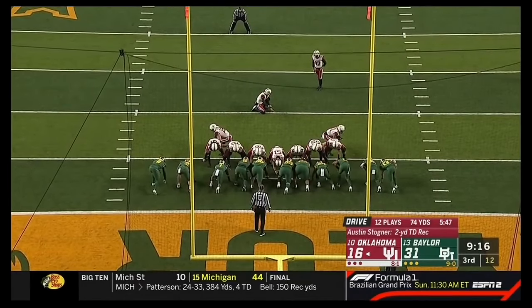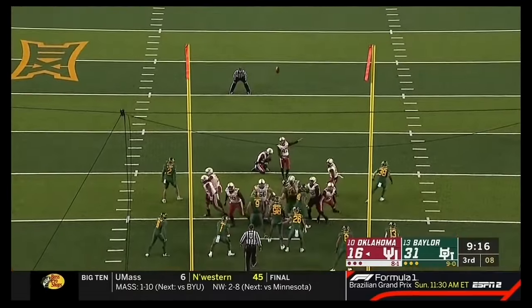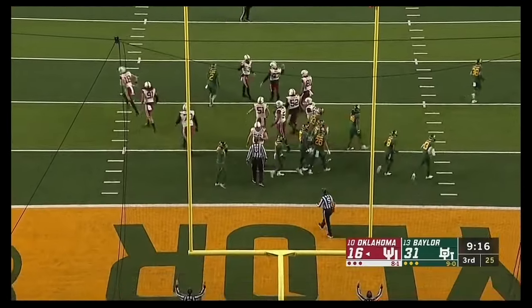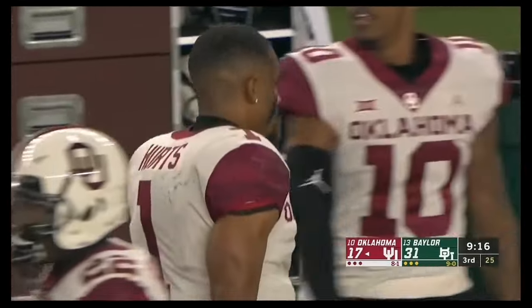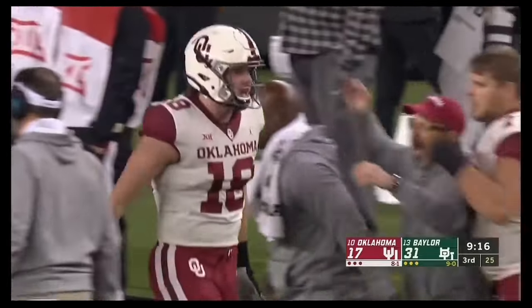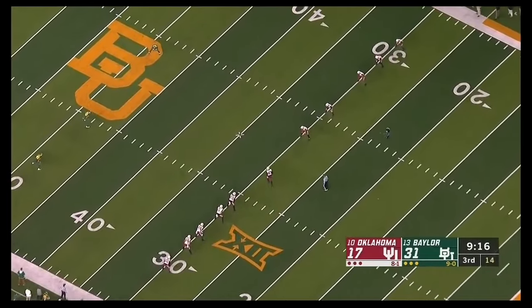9:16 to go, 3rd quarter. Extra point try for Gabe Brkic is good. Well, that's what you needed. Part 1 of the formula completed. There's a lot more formula to go. 31-17 Baylor. Tonight's 2nd, Fleeks and Hasty deep.